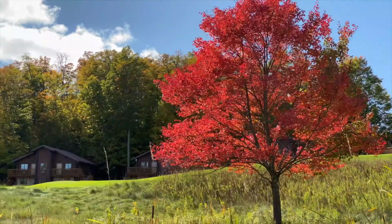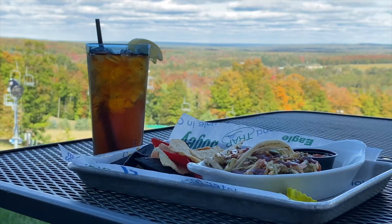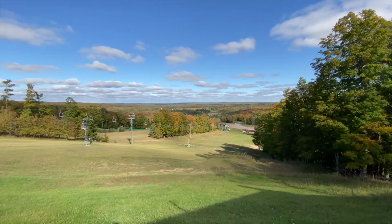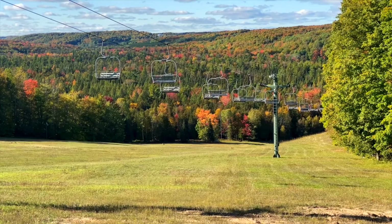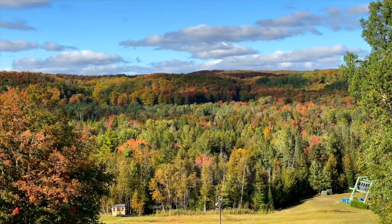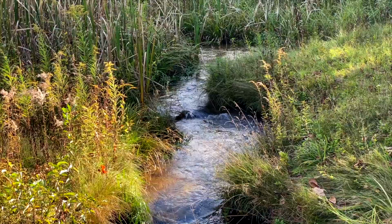I stopped by Treetops and Otsego to check out the colors there, and actually I had some food. This is a cool view.